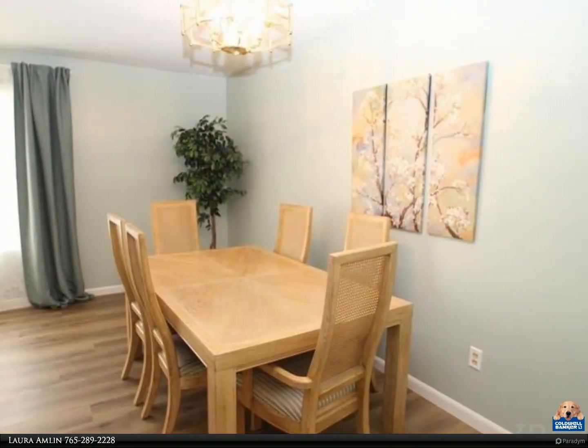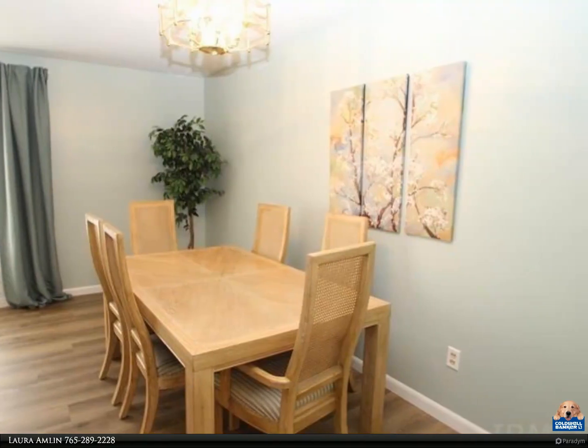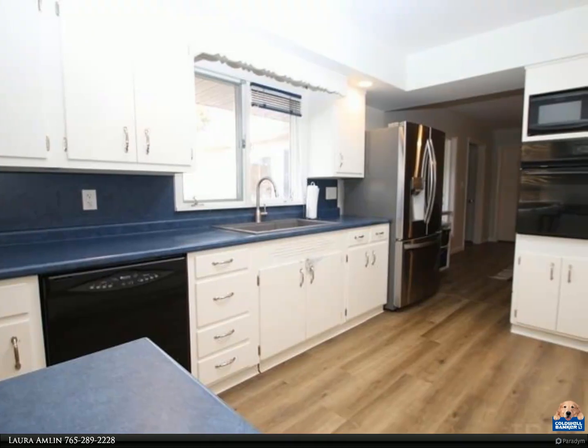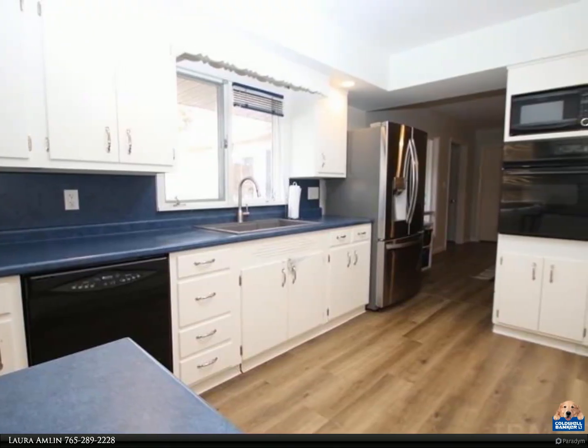Kitchen includes new granite sink and disposal, newer stainless steel refrigerator, and informal dining area. New carpeting in all 3 bedrooms 2020.